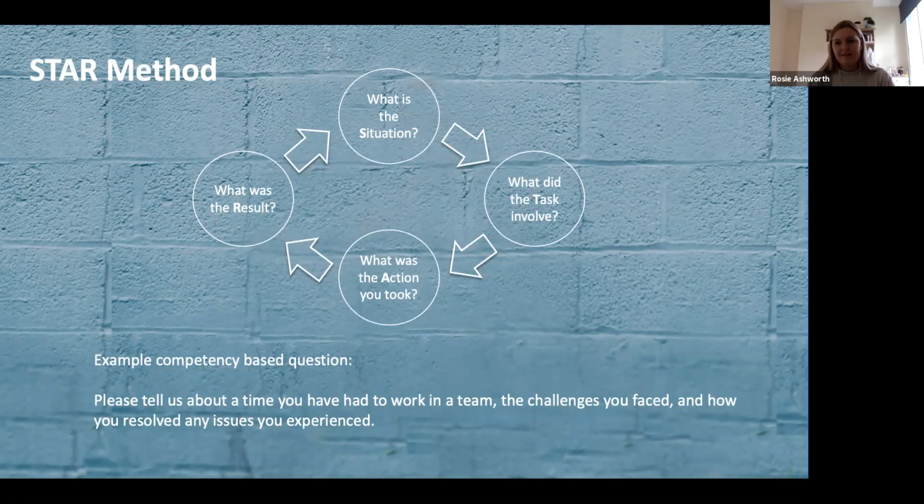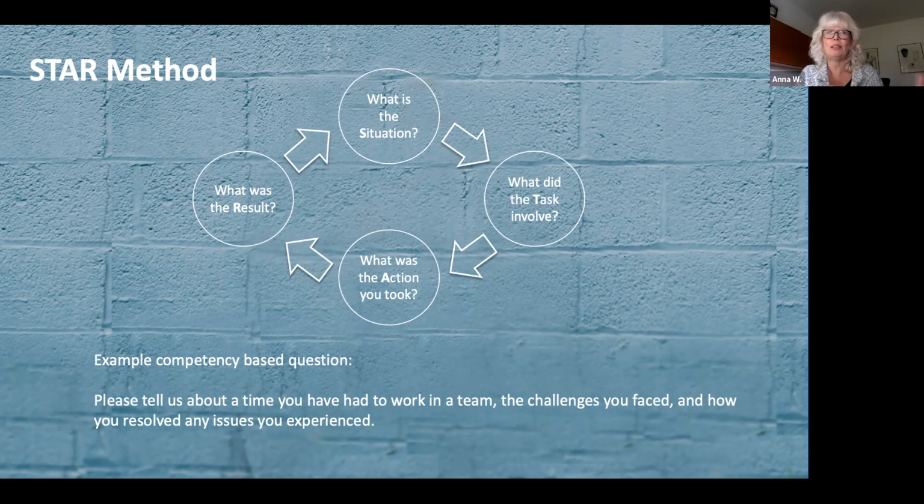What actions did you take? And what did that result in? Okay. Don't give that example because I've had that example so many times. So that was the first one I thought about. A lot of Duke of Edinburgh getting lost in the woods.